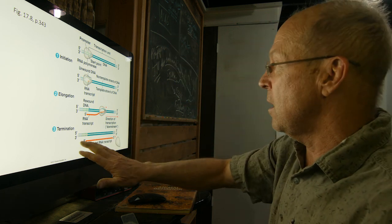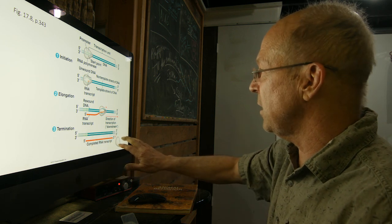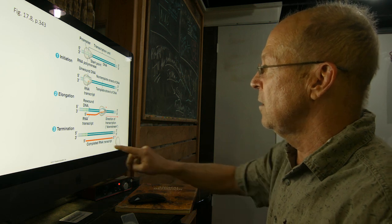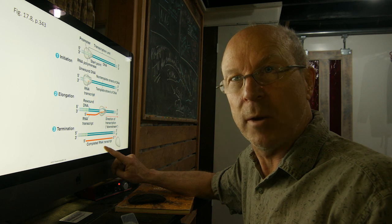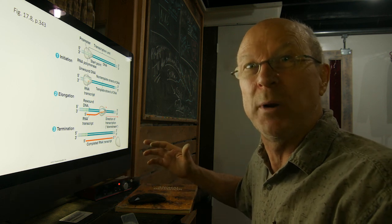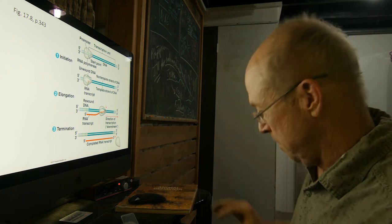Okay. Then we go all the way through, and the termination process takes place. Dump off. This is our complete transcript. Remember that transcript, we've got to do a lot to that transcript to get it ready to be a true piece of messenger RNA that actually goes out into the cytoplasm.